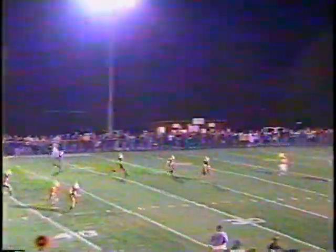Nice snap, and a kick away. Nice punt for the Marauders. Taken by Jolly. Crosses the 20, 25, the 30. And he's finally taken down right around the 32-yard line. Hey, a nice punt by Meigs.